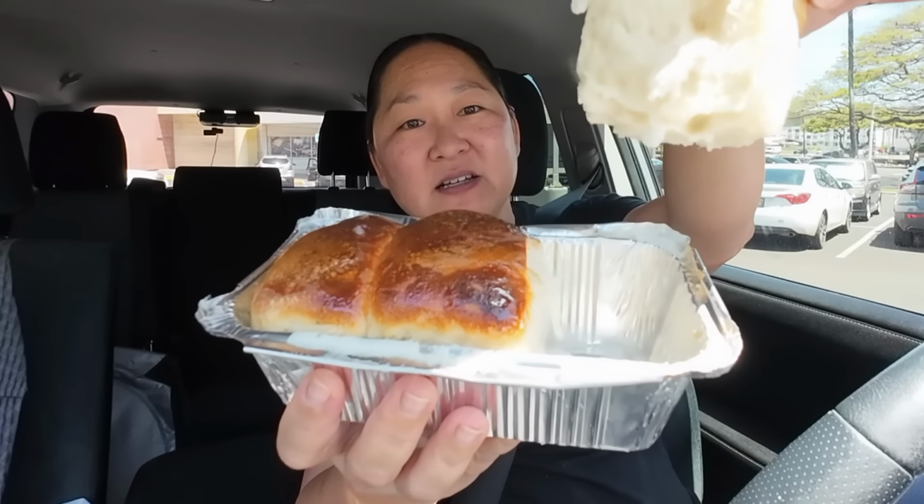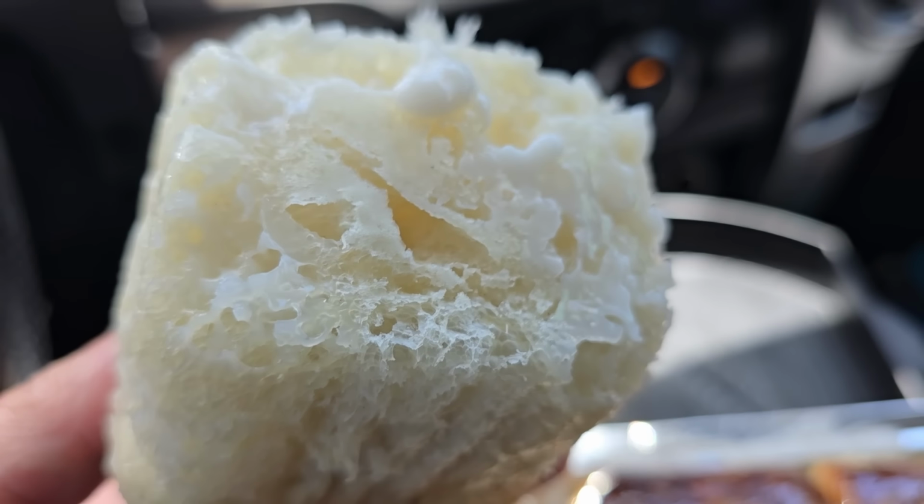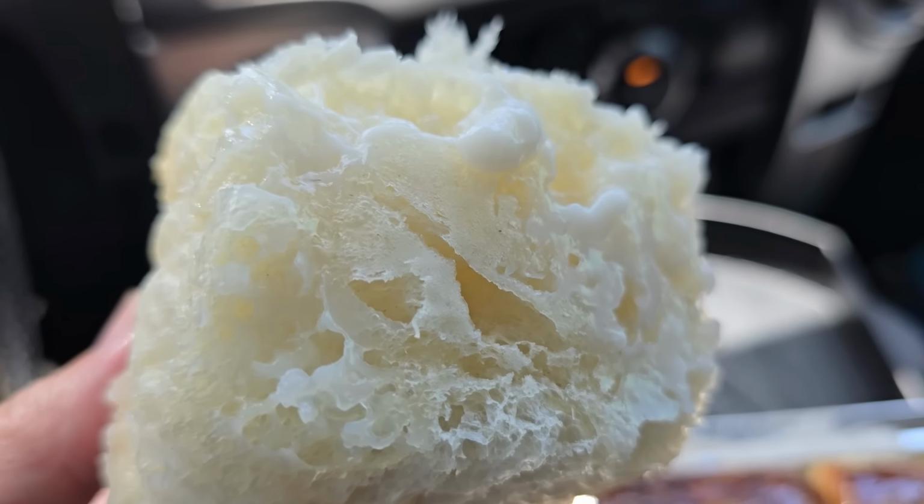Look at how flaky that is. It's almost like a dinner roll, but it's not. It's a dessert. And on the bottom, get some coconut milk, so it sopped it all up on the bottom. I mean, look at this. It's so gentle, fluffy. If you're into making bread, this definitely rose correctly because it's filled with air bubbles, and you can tell it's going to be just fluffy.